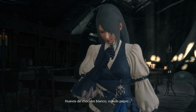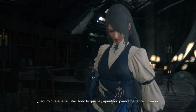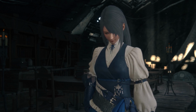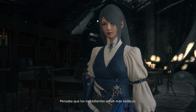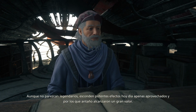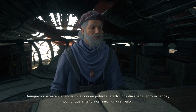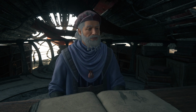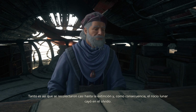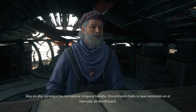White chocobo eggs. Pepio nuts. Are you sure this list is right? Everything on here seems very edible. I would have thought the ingredients would be a little more exotic. Though these items may seem mundane, they have potent effects that are rarely exploited, effects for which they were once highly prized. So much so, in fact, that they were harvested almost to extinction, hence moon dews having fallen from favor. Now, of course, they can be obtained with ease.